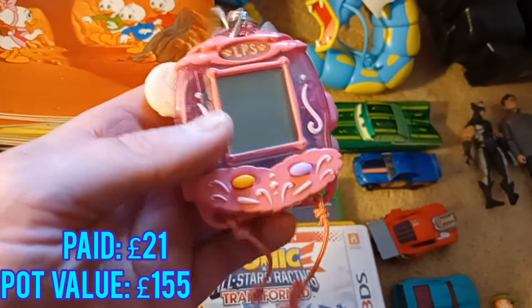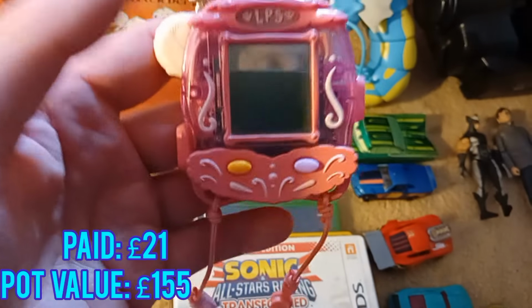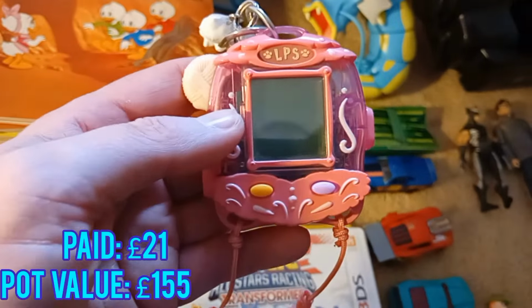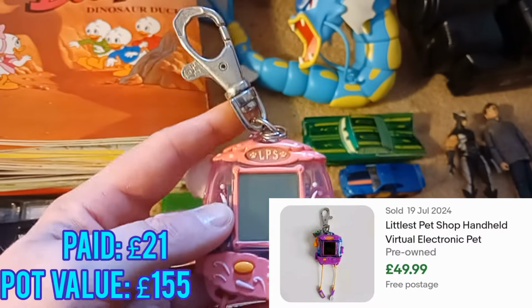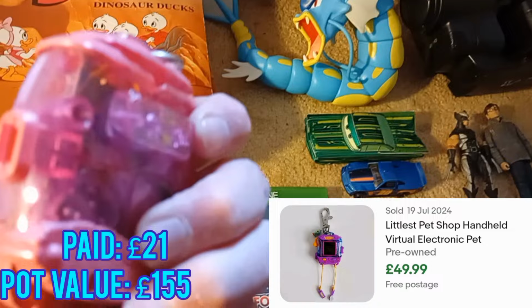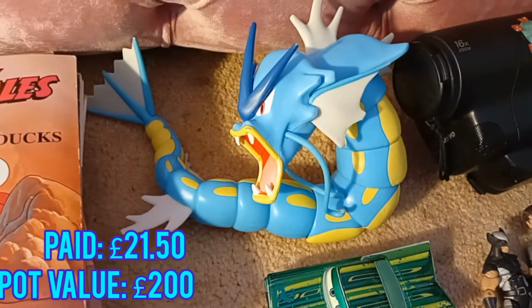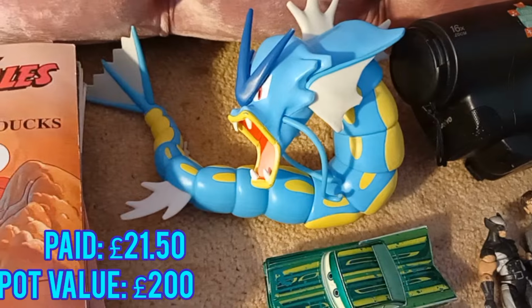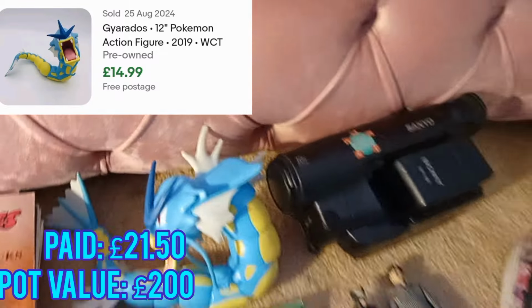Now, these LPS handhelds were only going for about 10 to 15 a few years ago, but now they're going for about 30 to 40. So prices are really shooting up on these. So look out for these. Got to test it first, of course, see if it works. Paid £1 for this Pokemon thing because, well, it's Pokemon. So there's only about £10 return on that.